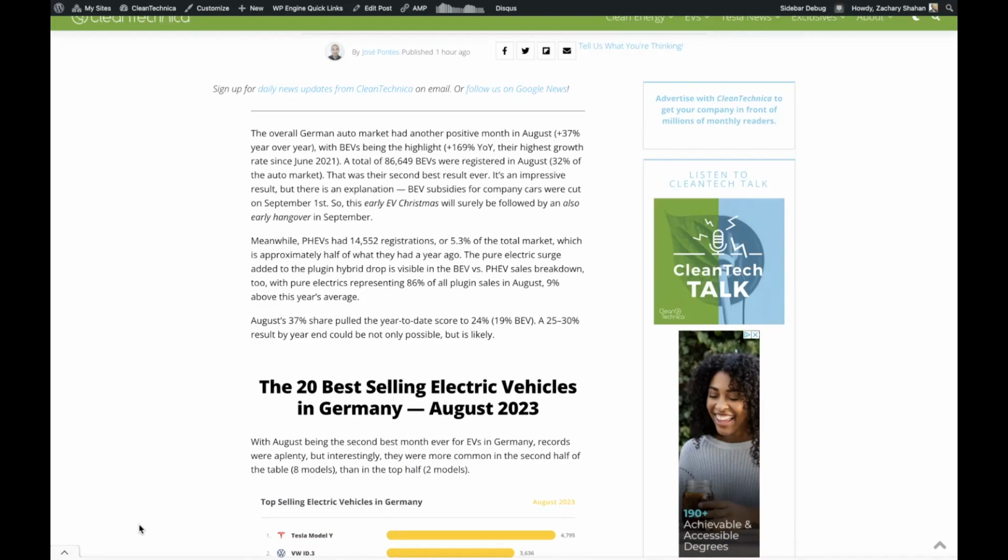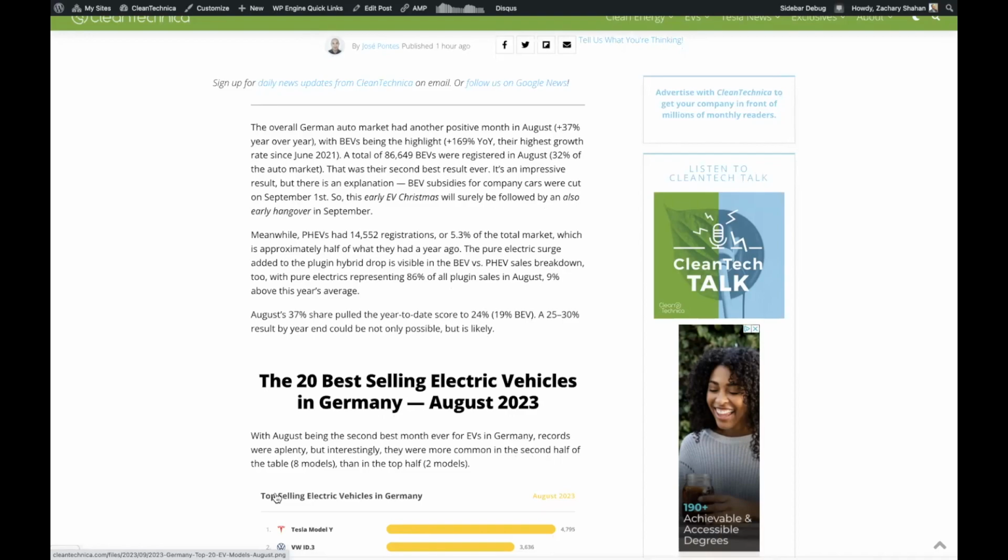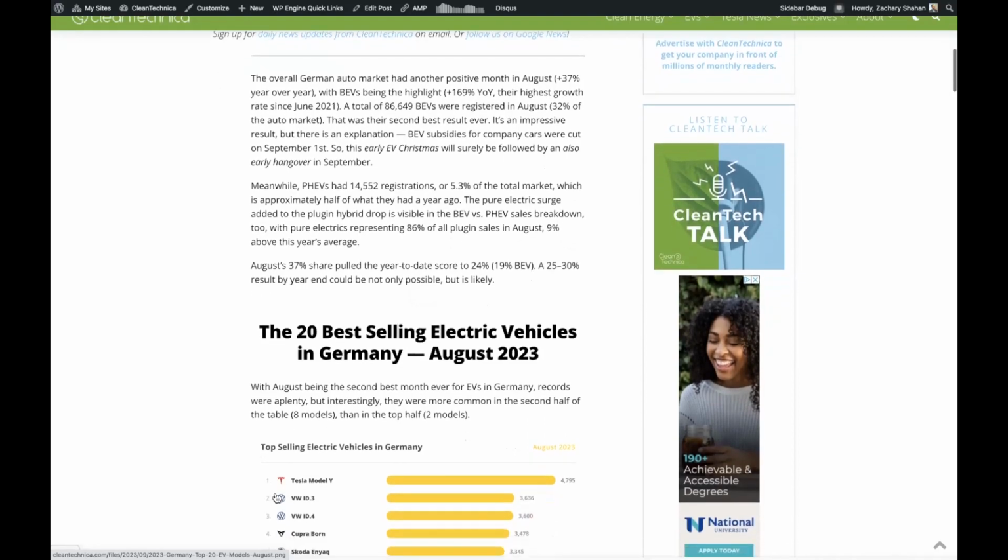Full electrics were 32% of the auto market in this bumper month, and plug-in vehicles overall were 37%, because like 5.3% were plug-in hybrids. Year to date, full electrics are 19% and year to date plug-in vehicles are 24%. That gives more of the overall picture. 24 and 19 is really where the market's at, because this month was warped. He's expecting between 25 and 30% by end of year for full year 2023, which is still astounding. 1 out of 4 vehicles sold is electric.